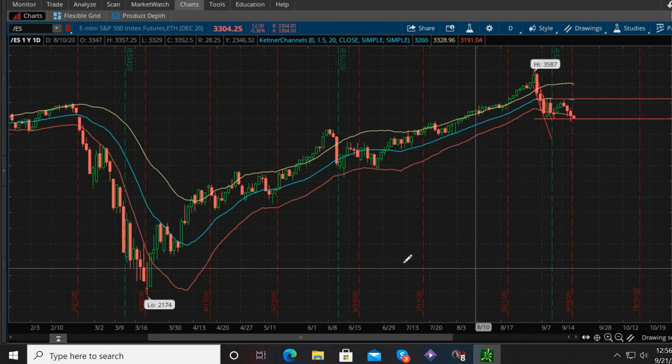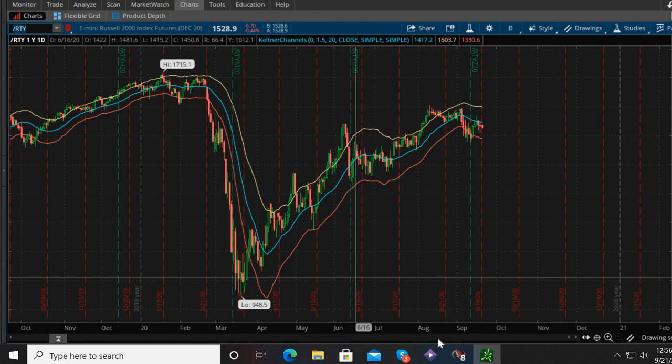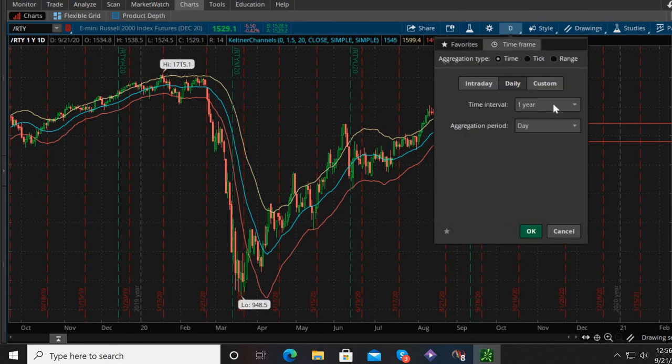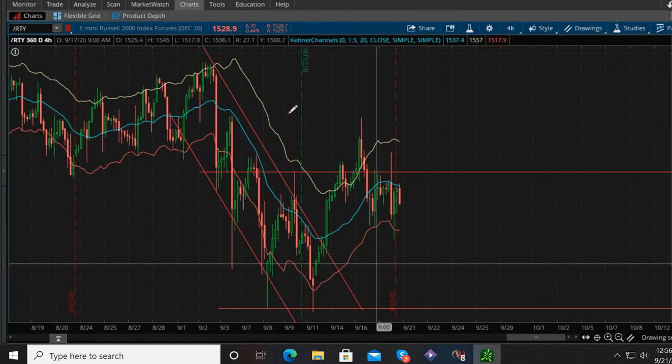Okay, so let's go ahead and look at the bigger picture on RTY. With that being said, and with RTY, let's switch back to the 4 hour. Okay, so this is a 4 hour on RTY, and same kind of deal.